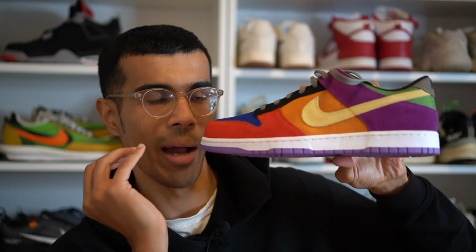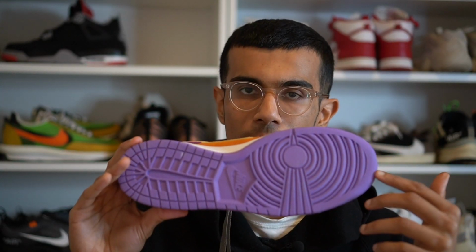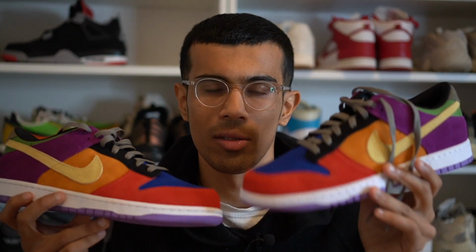And what I also like is this white on the midsole. The white just adds a little bit of balance to the sneaker, and I like that a lot. And so that's the 7th different color on this sneaker. And finally on the outsole, you got a lighter shade of purple. I don't know if you guys are still keeping up or not, but that is 8 different colors on this sneaker. I've been really into super colorful sneakers recently.